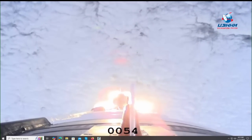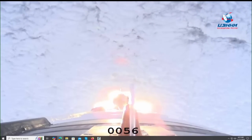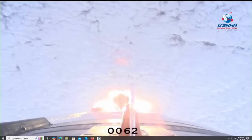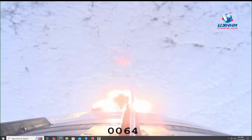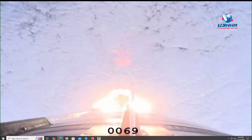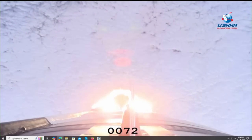Thruster chamber, as well as yaw, pitch and roll, all nominal. Minute and 15 seconds into flight, and everything so far nominal for the 90th Progress. You are seeing the view from the upper stage cameras of the Progress as it is currently in its first stage of launch, heading toward the International Space Station.